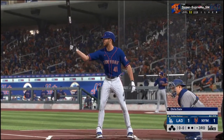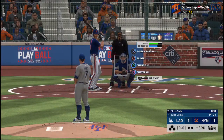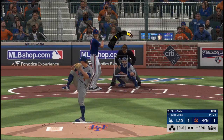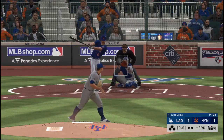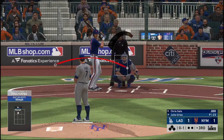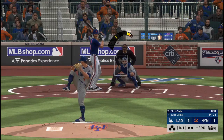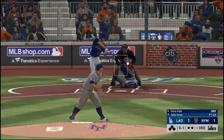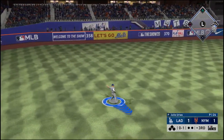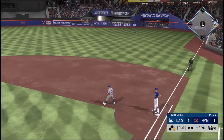Digging in, Chris Sale as we move on to the bottom of inning number 3. The pitcher, Chris. Now here's the pitch. The 0-1 pitch. Left side. And that'll get through into left, and you can't ask for much more out of a pitcher than a leadoff single.